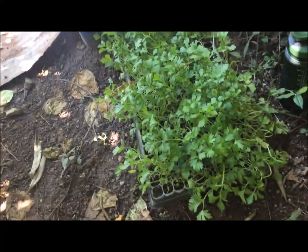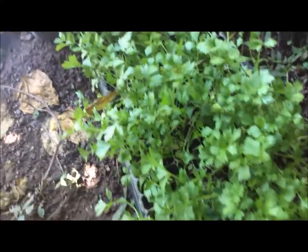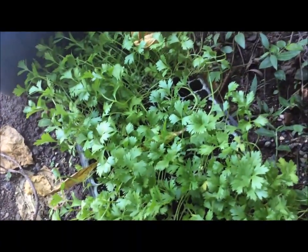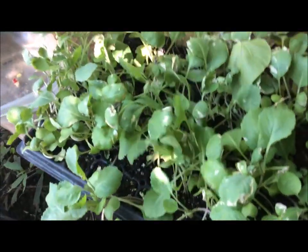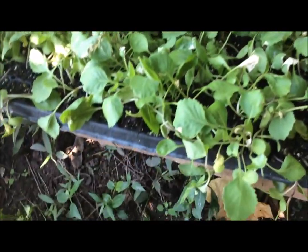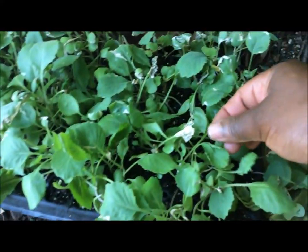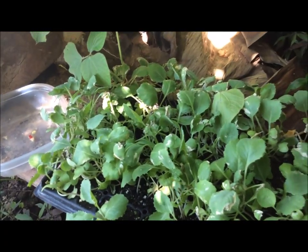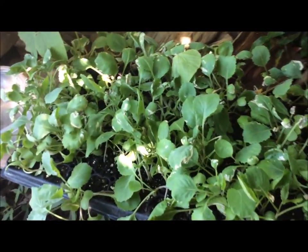So this is it. These are the celery suckers that I have. Nice. Ready to plant them out. So I have to do more work in the farm now, my people. A lot of things happening right here at the cabbage. Ready to be transplanted. Some of them have little burns on them, but we have to just get them transplanted and take care of them. We know we'll get a lot out of them.